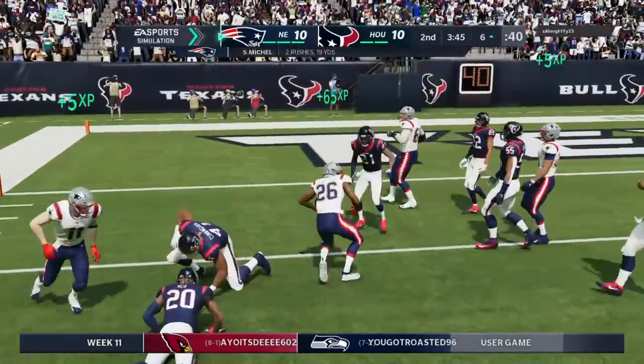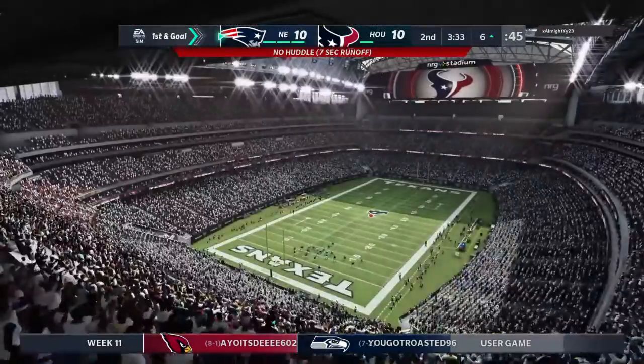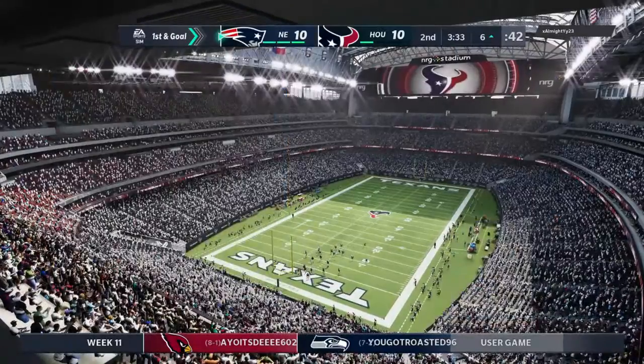And they work this near the 5. He'll be stopped at the 6. It's a good gain of 11. Sets him up 1st and goal. Now the Texans will use one of their 2 remaining timeouts.